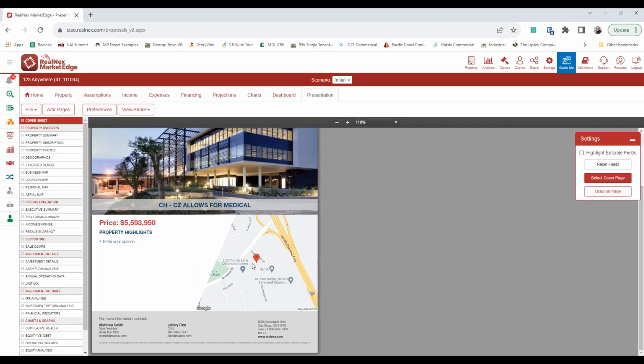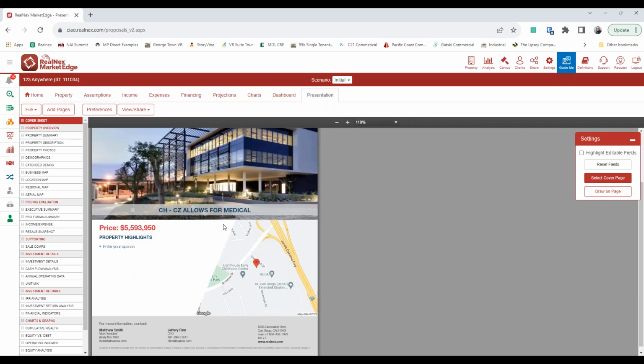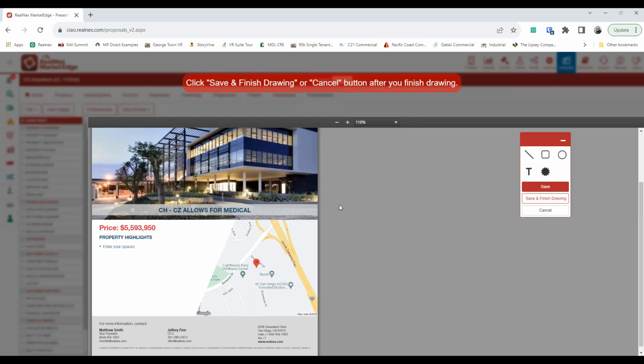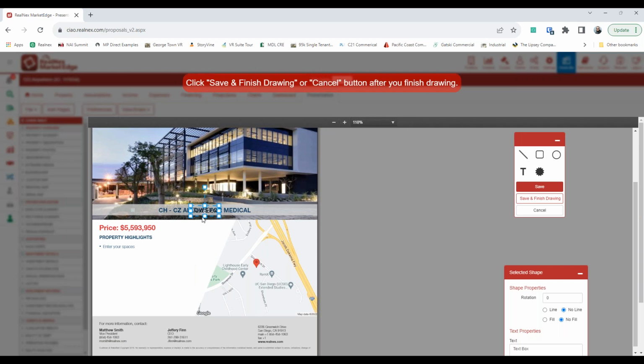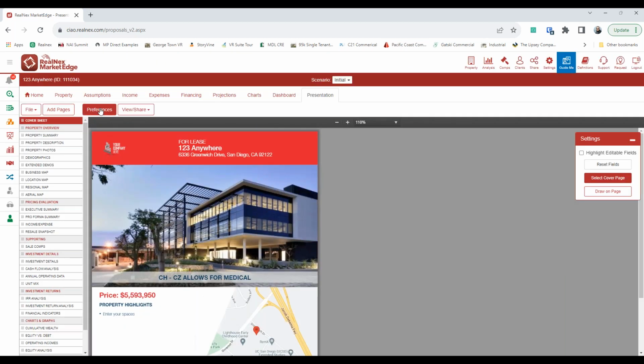You can change some of the information on these pages, depending on whether it's a customized page or more of a standardized template. And it gives you the ability to change the information from property highlights to available spaces. You can zoom in and zoom out of the map on some of them, and you can even draw on the page. So if you want to add your own text boxes, you can add your own text anywhere on these pages. It also allows upwards to 4 brokers.